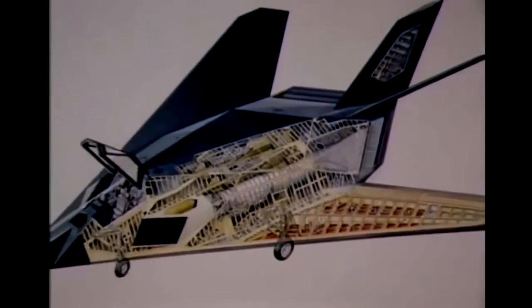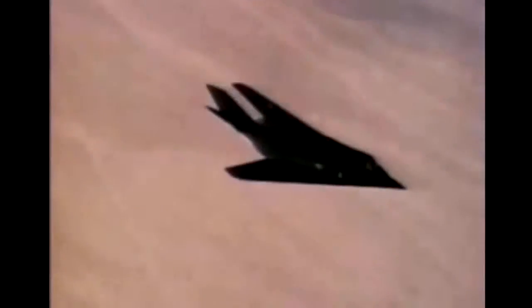Fly-by-wire flight control replaces mechanical controls with wires, sensors, computers, and actuators. In the decades since the flight system helped get Have Blue off the ground, it became standard equipment on all stealth aircraft.